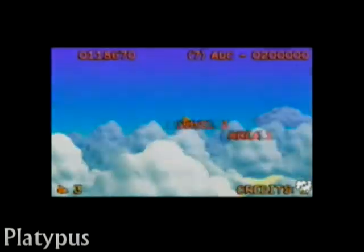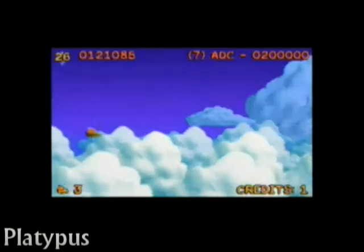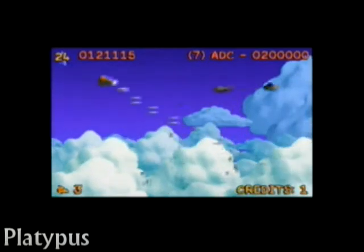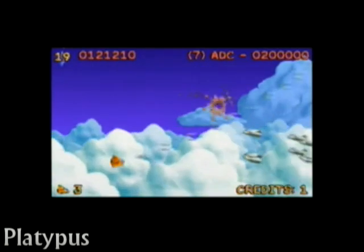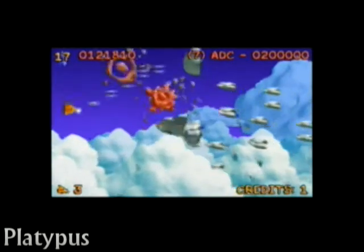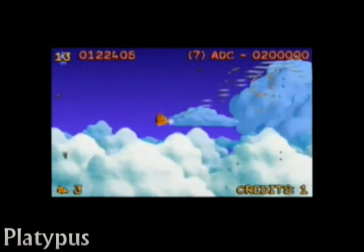It features, like a typical shoot 'em up would, multiple upgrades that you can get. So there's different shots, maybe missiles, spread shots, etc. You go through different levels. The levels provide nice variety, and there's usually an end boss at the end of each stage. So typical shoot 'em up fare. It's really solid gameplay. They're really good.